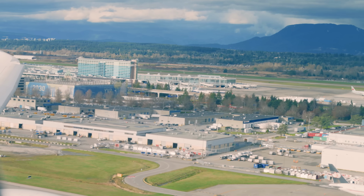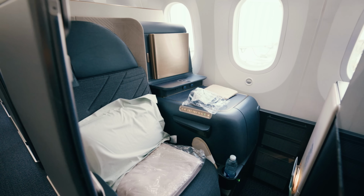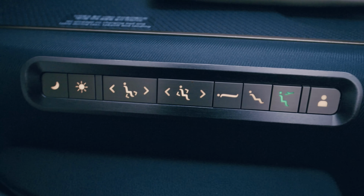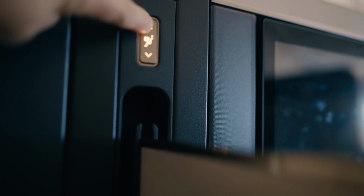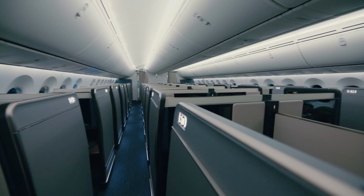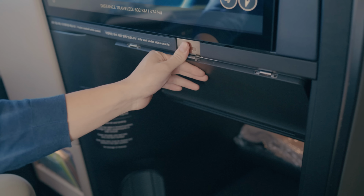Now, in terms of my first impressions of the Korean Air Dreamliner business class seat, I loved the colors, which were quite striking, as well as the fabrics and the suede finishes, and I was also a fan of how intuitive all of the seat features came across. From the seat control buttons to the wireless charging for your mobile device, from the storage unit housed within this elegant brass cover, to the electronic divider that added a sense of privacy to the middle seats. Everything seemed very well thought out, and I have to give Korean Air a lot of props for a well-executed brand new business class seat.